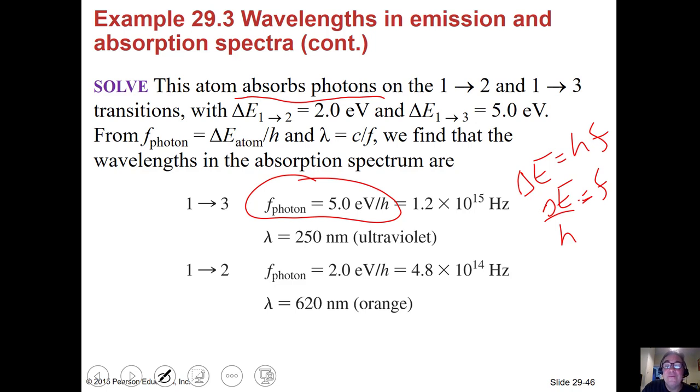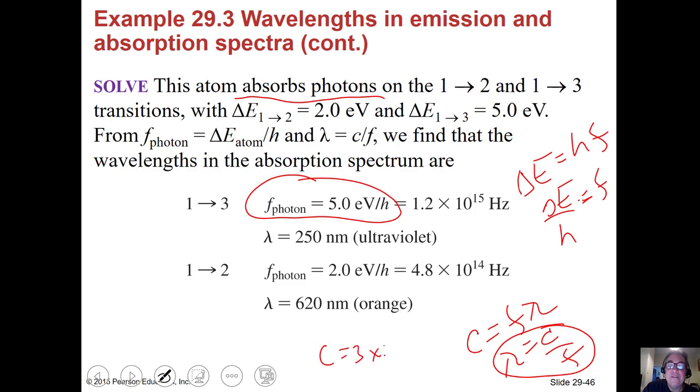If you want to convert that to a wavelength, how do you do that again? Frequency times wavelength equals the speed of light, so the wavelength is the speed of light divided by the frequency. Don't forget the speed of light is 3 times 10 to the 8th meters per second. Same idea going from 1 to 2: the difference in energy is 2 eV divided by Planck's constant. You get the frequency, and then if you want, you could turn that into wavelength from that formula. Be careful with the units. We've seen h in two different sets of units, the eV version and the joules version.